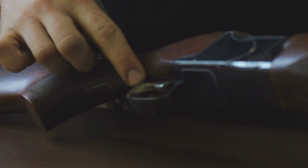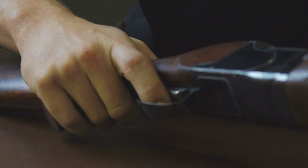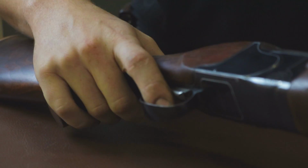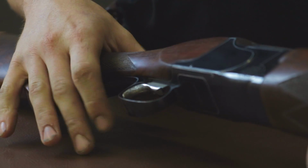If you look closely at the trigger here, you'll notice the right hand side is actually hand checkered, and in the finger between the smooth right hand side, it gives that repeatable touch feel and probably makes this one of the finest triggers of all time for sporting clays.